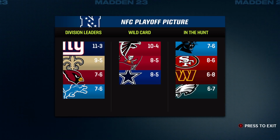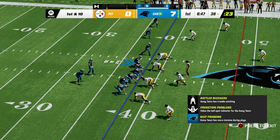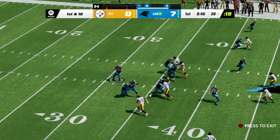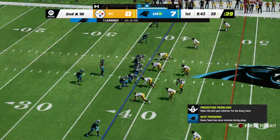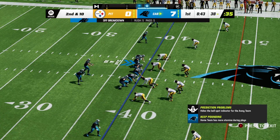We take a look at the playoff picture in the NFC. Good starting field position for them as they come up 1st and 10 at their 38. Here's Lawrence to throw. And he fires one incomplete. They work again from the 38 on 2nd and 10.